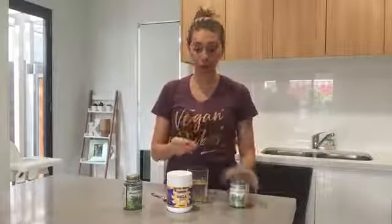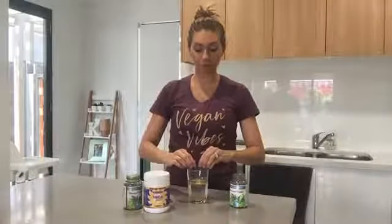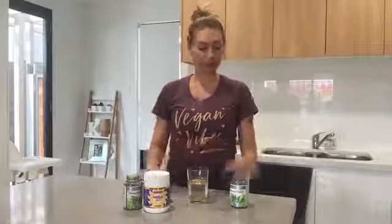Okay, next, Blessed Thistle. You want 2 capsules. So I just open up the capsules and pop them in.